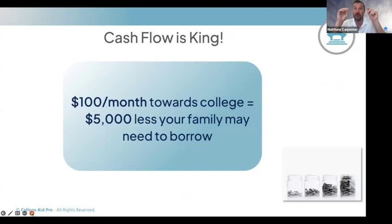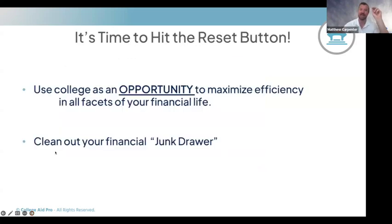If we're able to pay $100 a month for college, and we're able to do that out of savings, out of cash flow, right? That's $5,000 less than somebody's going to have to borrow. If we look at college as 4 years, 48 months, right? Round up a little bit, $100 a month equals $5,000 less that somebody's going to have to borrow.